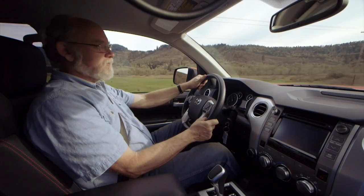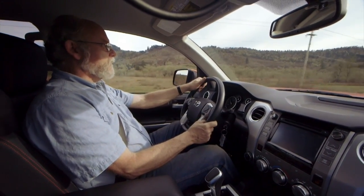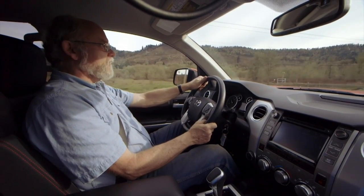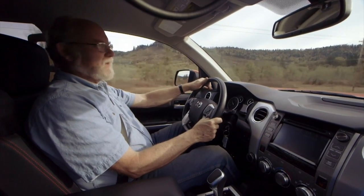Now this is a Toyota product, but this engine really does the trick. It's competitive with all the other 1500 series trucks on the market. It'll haul a load like this like it isn't even there.